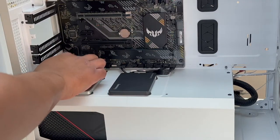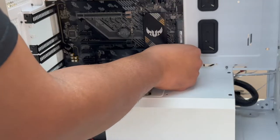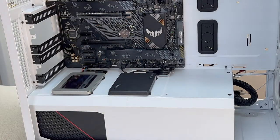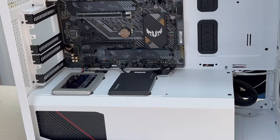So now we got HD audio, RGB, we got our fan headers, we got our power switches and everything, and we have our SSDs installed. So we are good. Drives, everything, we are golden. Next thing you want to do though is you have to run your SATA cables.